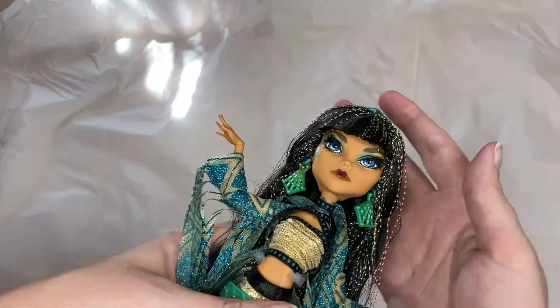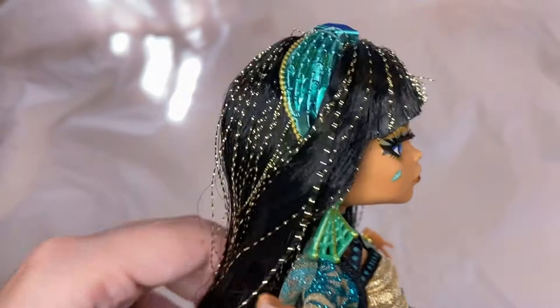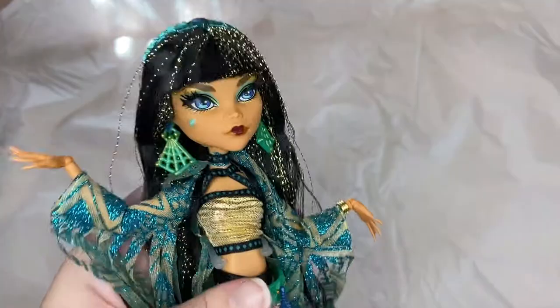So now we come in for the close-up. Starting from the top, as you can see, she has this gorgeous long black hair that has gold tinsel strung pretty much all the way through it. And she's got blunt bangs, and the back actually ends in a blunt cut as well.